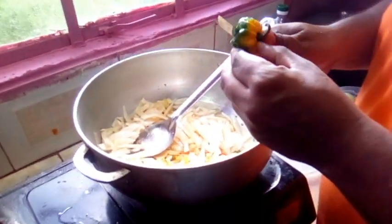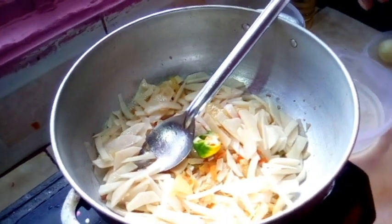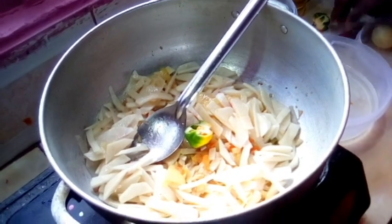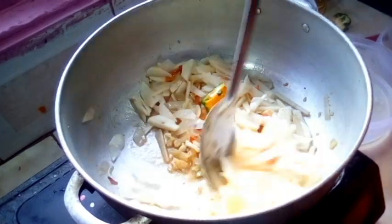But we actually have some on top the counter there, but this is what we picked from this morning from the tree, right? So we're going to add in half. We're going to see how it's smelling. Yeah, smelling real hot. So this is going to be real hot. So me adding a whole one, right? Right, give it a little turn.